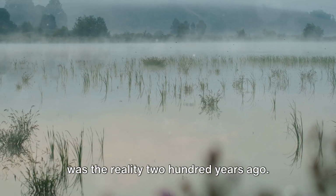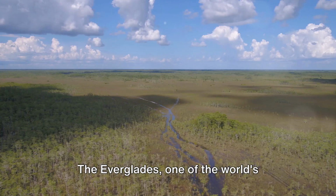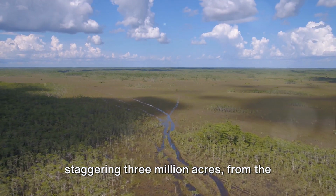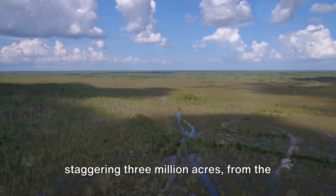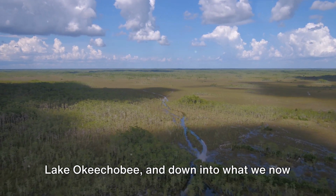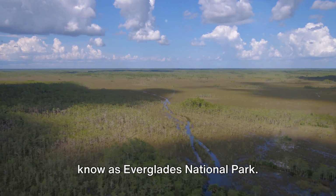Can you imagine a river of grass flowing across nearly 1/3 of Florida? This was the reality 200 years ago. The Everglades, one of the world's largest wetlands, once covered a staggering 3 million acres, from the headwaters in the Kissimmee River through Lake Okeechobee and down into what we now know as Everglades National Park.